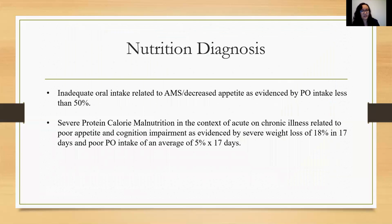There was also the nutrition diagnosis, the inadequate oral intake related to altered mental status, decreased appetite, as evidenced by PO intake of less than 50%. This was during the initial visits when we had her screen for a length of stay as well as a diabetic education before we found that she had further complications that would arise.